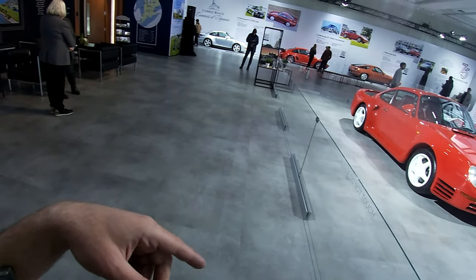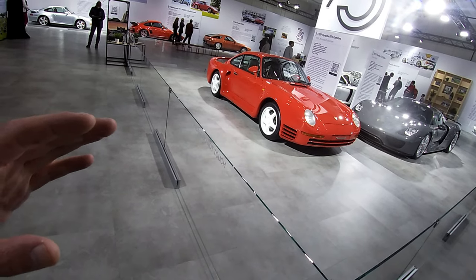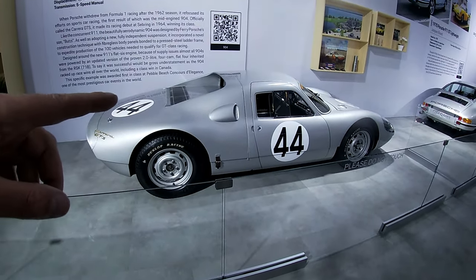And then, okay guys, it's literally impossible to film with my long lens in here, but I'll do what I can. Okay guys, so this is super special.